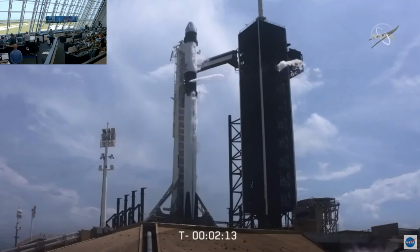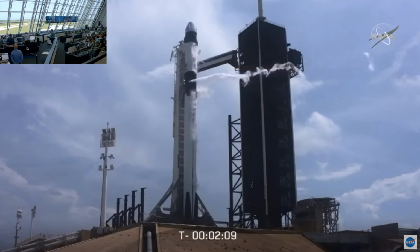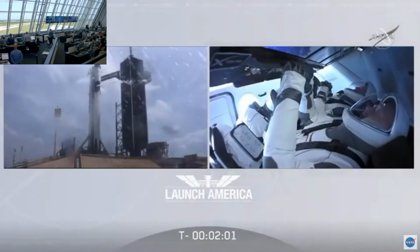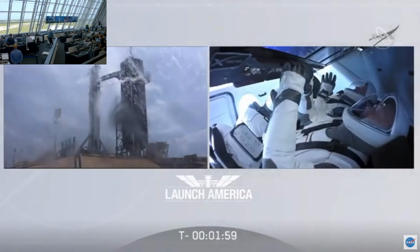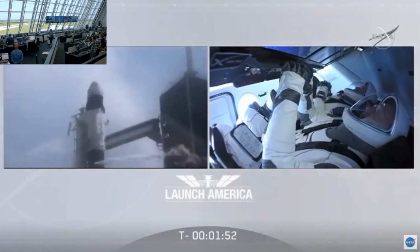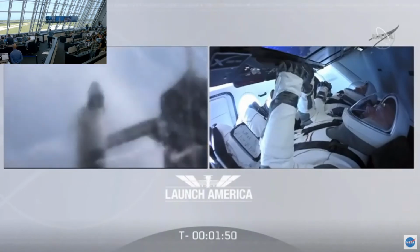Just a few seconds away from the Stage 2 LOX load being complete. Stage 2 LOX load is almost closed out. It's been years since we've been in this position. A lot of work done by thousands of people to get to this point. Dragon in auto idle. All our eyes focused on Falcon 9 now. Stage 2 LOX load is closed out.